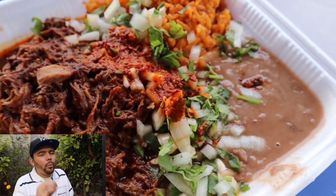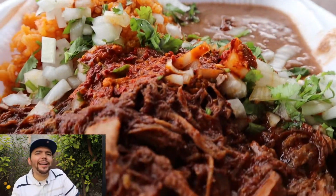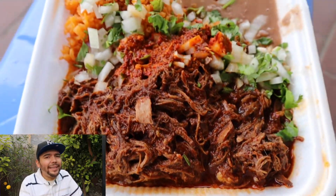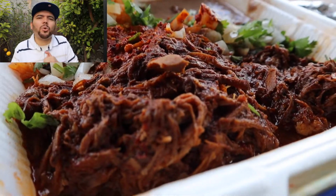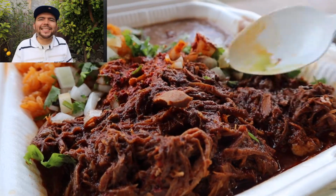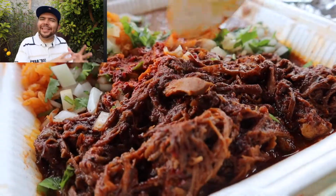But the weird thing that happened was that at this location, I actually enjoyed the tacos more, the mullita more, and the taco dorado more. And I think it was because the tortillas here are really delicious. Something about the tortillas made the birria taste really good.